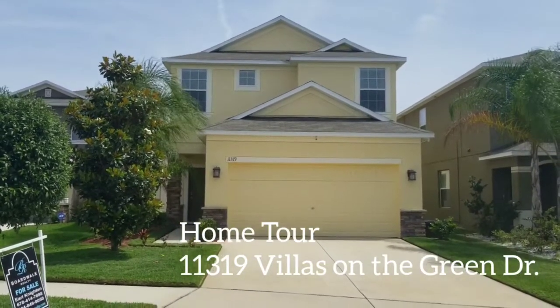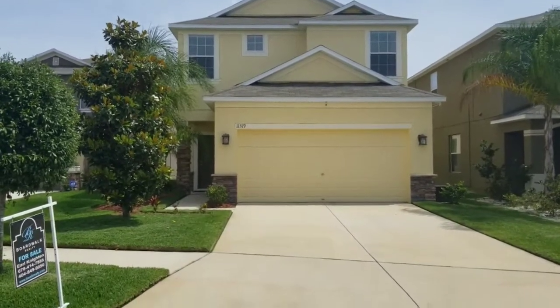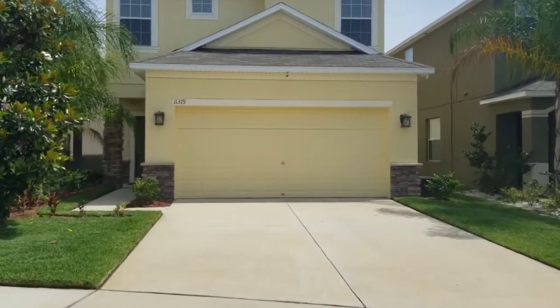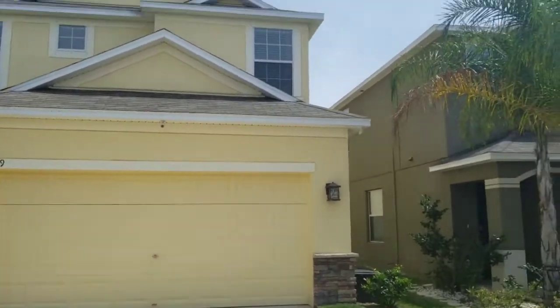Today we're doing a tour of 11319 Villas on the Green. And we're going to start on the exterior here. As you can see, nicely painted. Actually just freshly painted less than a month ago.